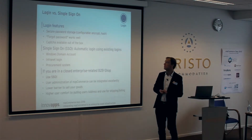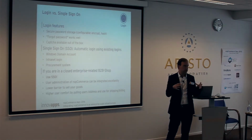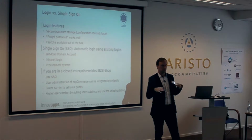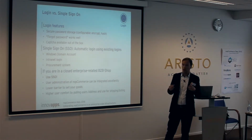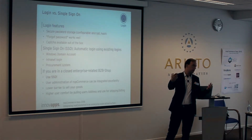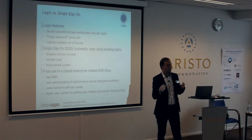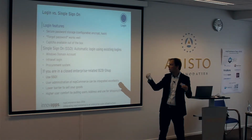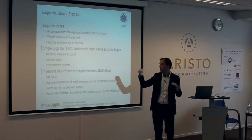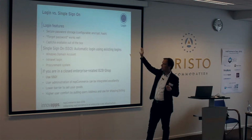Well, login versus single sign-on. Single sign-on is when you are in an environment where, let's say, the computer or the website already knows you, like in an intranet, for example, that's also available to the outside, and you have to log in. If you forward people to your online shop, it's best if you also transfer the login of the person that's logged in right now. Again, the pros and cons.